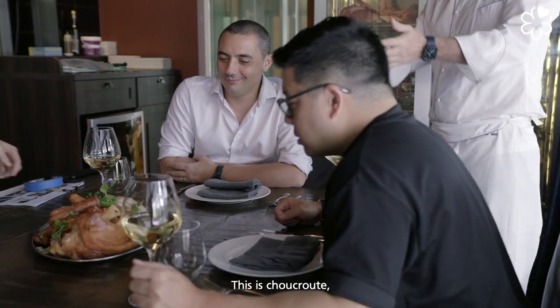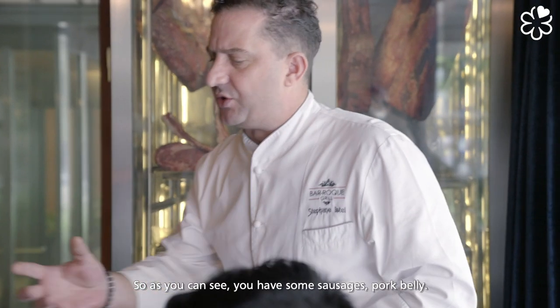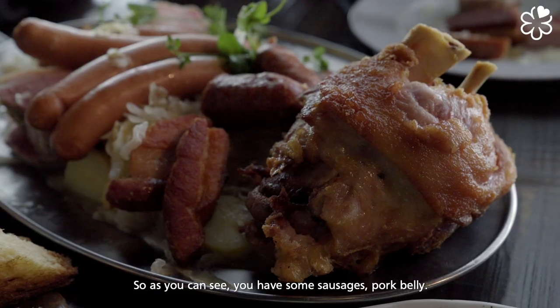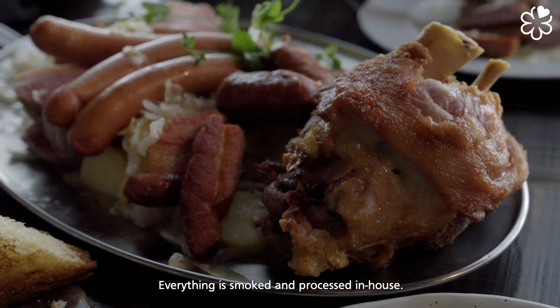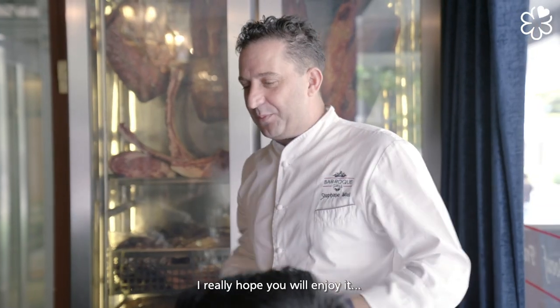Voilà. Wow! This is the choucroute, one of my favorite dishes from Alsace, of course. So as you can see, you have some knack sausage, some smoked Montbéliard, the pork belly, which everything is smoked in-house and processed in-house. I really hope that you're gonna enjoy.